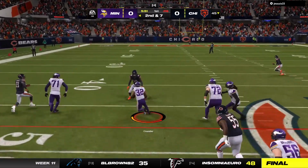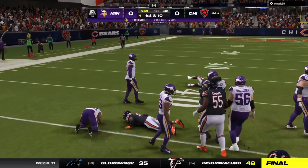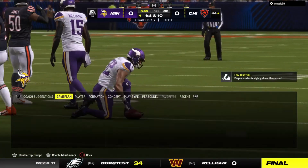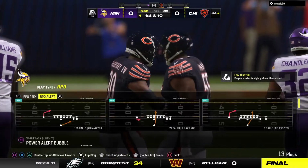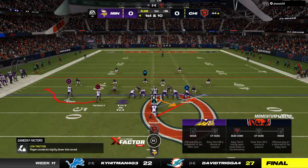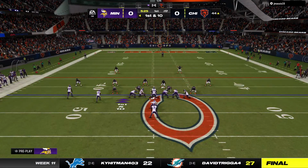Now a handoff to Chandler. And this will be a Vikings first down as good running gets him to about the 44. Well, if they continue to run the football this strong, right up the middle, I don't know if they can wait till halftime to make adjustments. They better find a way to get it done series to series.